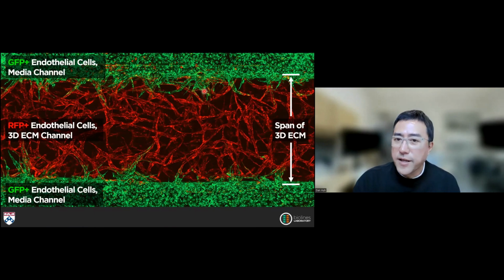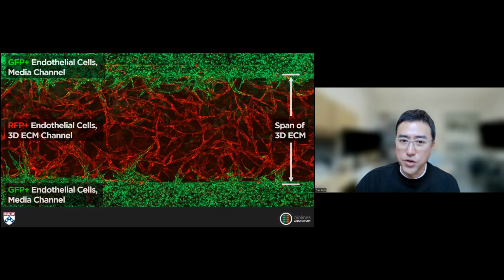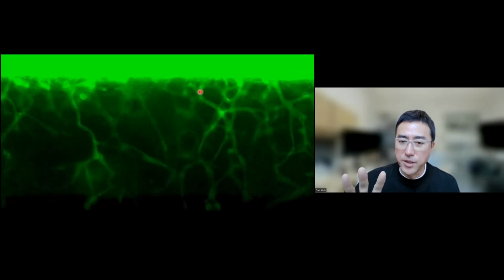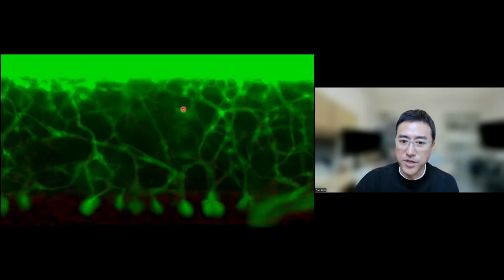And another interesting thing that happens during culture is the endothelial cells in the side channels form angiogenic sprouts into the hydrogel to connect with the 3D vessels in the gel. And this micrograph is a zoomed-in view of this anastomosis happening at this interface. As a result, these vessels in the hydrogel become accessible and perfusible from the side channels.